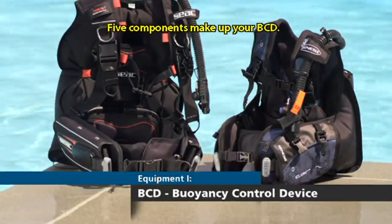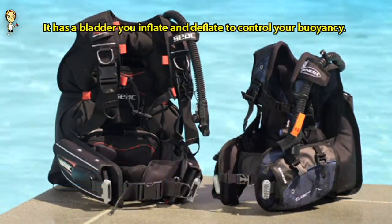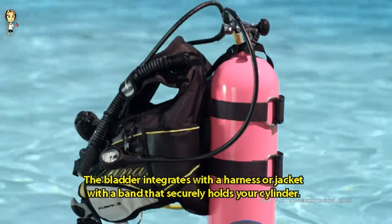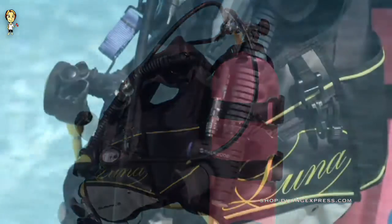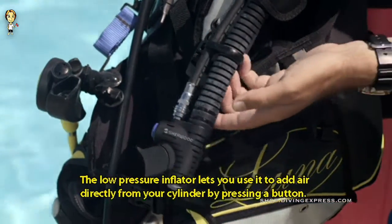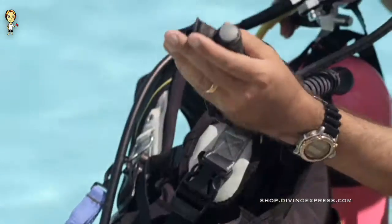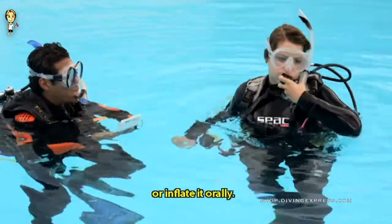Five components make up your BCD. It has a bladder you inflate and deflate to control your buoyancy. The bladder integrates with a harness or jacket with a band that securely holds your cylinder. The low-pressure inflator lets you use it to add air directly from your cylinder by pressing a button. You use the other button to deflate the bladder or inflate it orally.